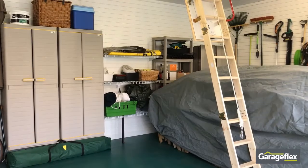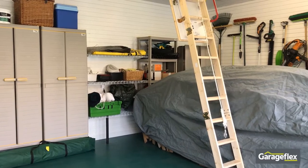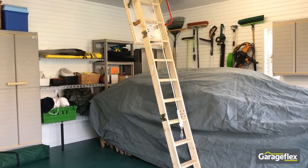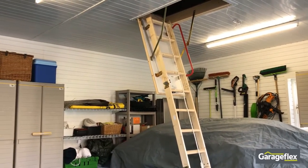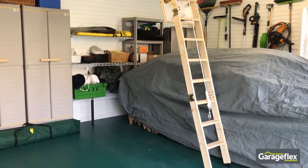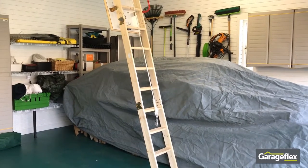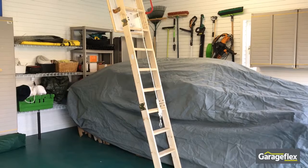We're at a garage today that we fitted about 2 years ago in Oxfordshire, where we clad the walls, we put a range of units in place, we clad the ceiling with a loft hatch and an attic and the ladder coming down, and then we put a nice green tile floor on. So the whole job was done about 2 years ago in 4 days, and here is the owner to pass his thoughts on how it's all worked out.